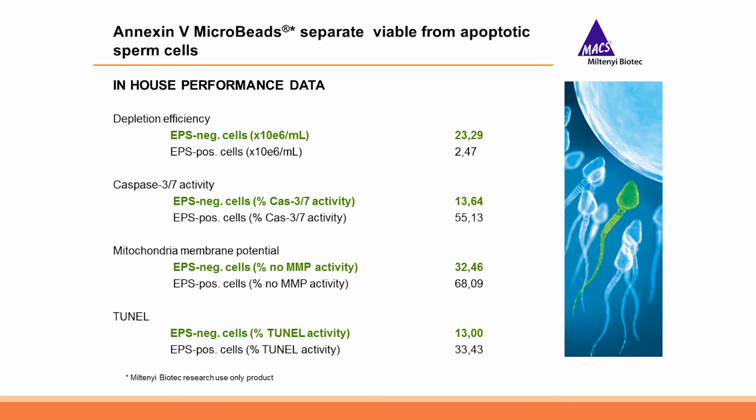So we have measured a couple of parameters in both fractions, the phosphatidylserine negative and positive fractions, such as depletion efficiency. We did caspase activity assays, mitochondria membrane potential, and DNA fragmentation assays. You can see that the depletion efficiency here in the PS negative fraction is around 23%, while the caspase activity in the negative fraction is 13% compared to the activity in the positive cells, which is 55%, which shows that we have lower apoptotic levels in the negative fraction.